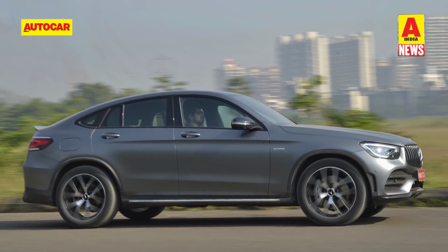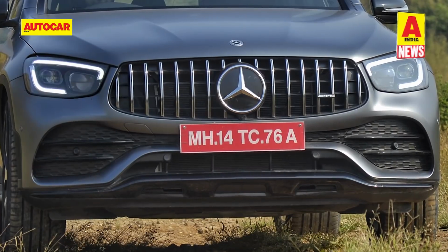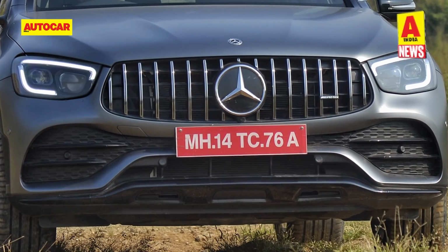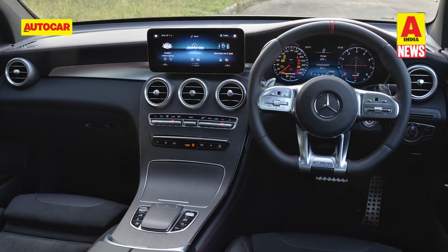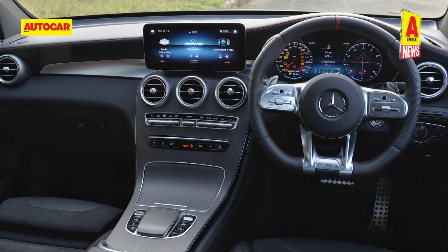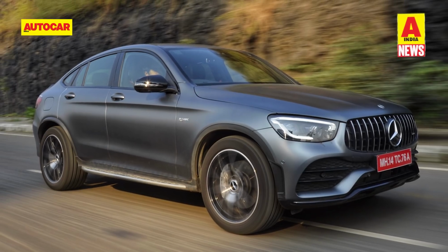It gets a number of changes on the outside that help differentiate it from the pre-facelift model, including a new grille, tweaked bumpers, and new 20-inch alloy wheels. It also gets Mercedes' MBUX infotainment system and a Burmester audio system as standard, but the highlight is what lies under its hood.